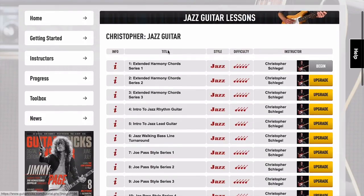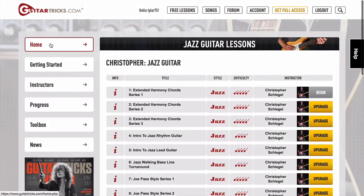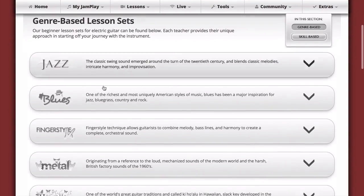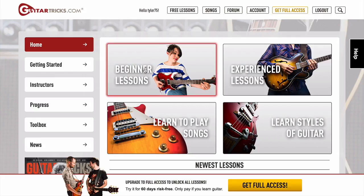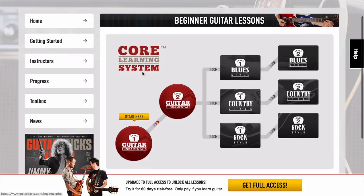They've got different titles from different instructors for the various jazz guitar lessons, and they've got that for each type of style. So in terms of intermediate styles of guitar in different genres, JamPlay does have a bit more to choose from. Guitar Tricks for the beginner lessons, they have slightly more of a step-by-step progression in their core learning system.